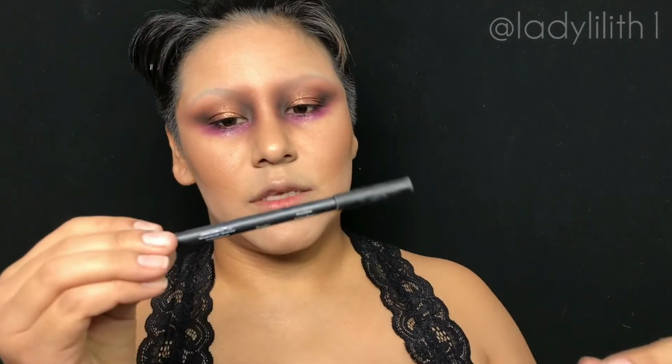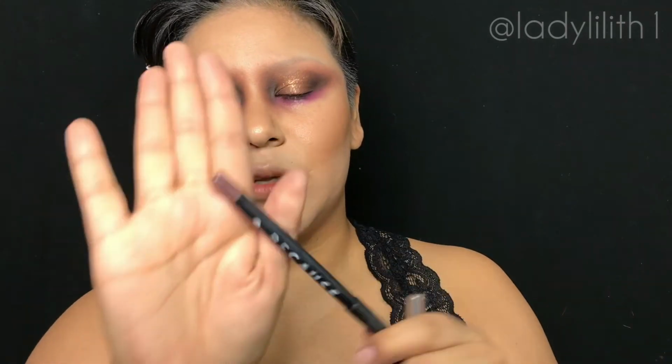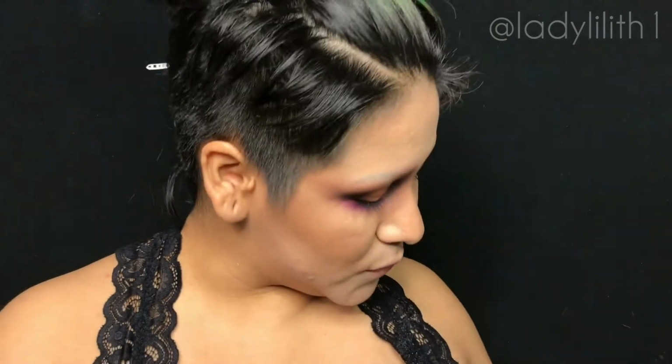Some black liner to tie my line, and this on my bottom line. This is by Because Cosmetics. This is like a plum shimmery shade, and the other one is just a black kohl pencil. I'm gonna go do my neck, put my lashes on.